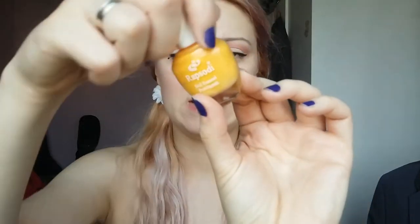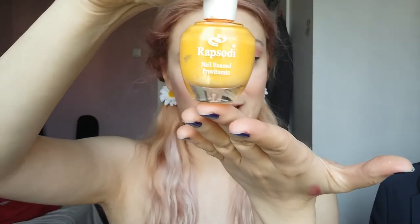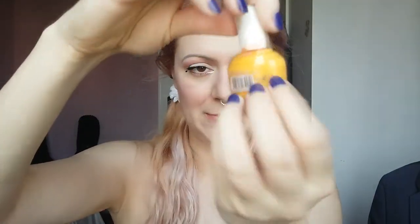We have this nail polish. It is a yellow nail polish, and I had it for a decade, I guess. So it's finally done. I'm done with this. It is by Rhapsody. Yeah, that's all I have to say about this little fellow.